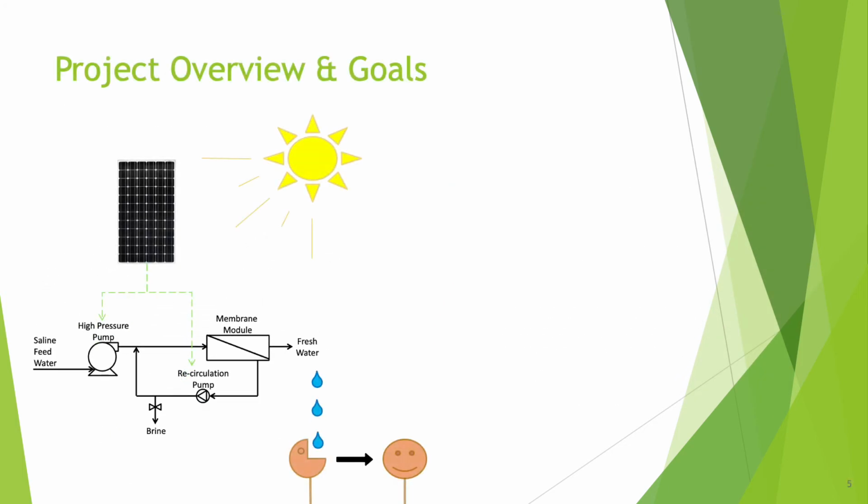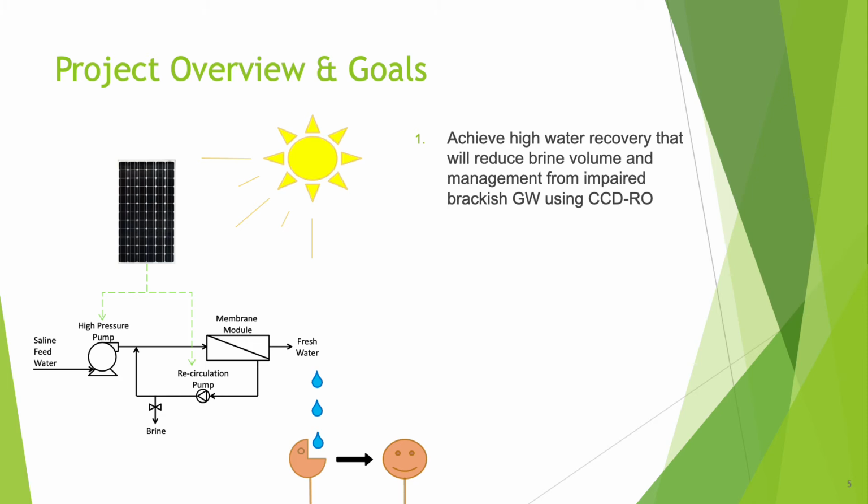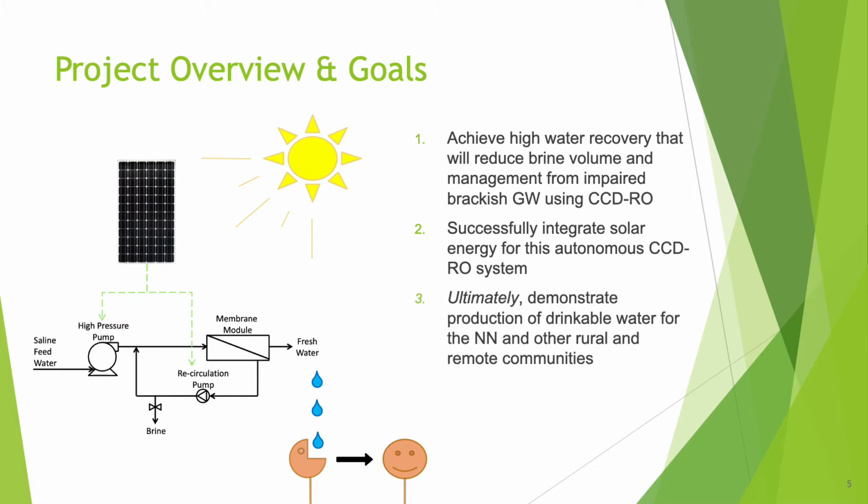Looking at our goals, we want to be sure to: 1. Achieve high water recovery that will reduce brine volume and management from impaired brackish groundwater using CCD-RO. 2. Successfully integrate solar energy for this autonomous CCD-RO system. And 3. Ultimately demonstrate production of drinkable water for the Navajo Nation as well as for other rural and remote communities.